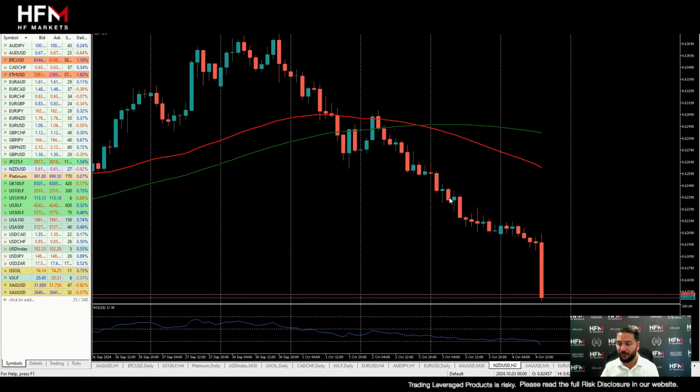So, guys, we've got a sell signal here. We're trading below the trend line. We're trading below the price sentiment line. The only negative, ladies and gentlemen, is that the RSI is now in an oversold area of the market. So that is definitely something we need to take into consideration.